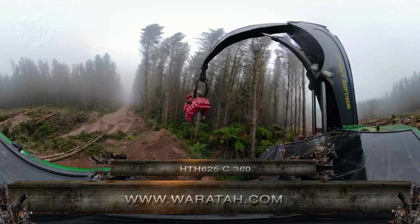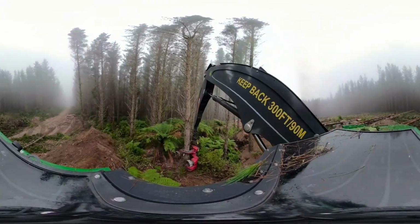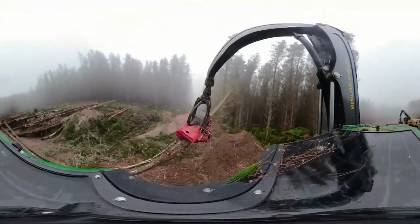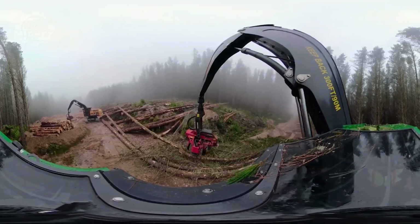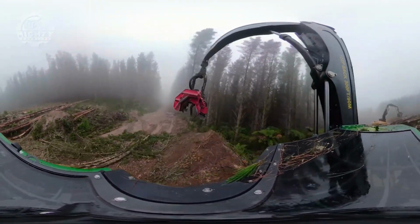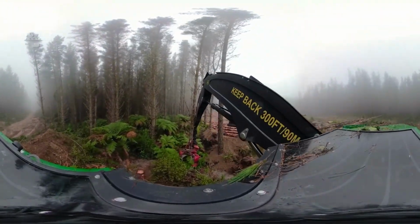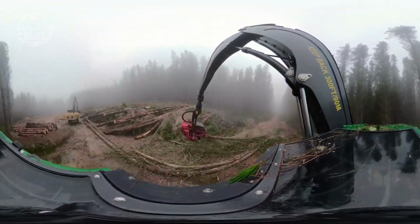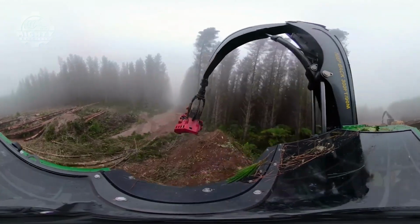Then we also have the HTH 625C 360 from Waratah, which is a high-performance harvester head designed for felling and processing medium to large trees. It is such an impressive harvester since it can handle even trees that are up to 81 centimeters in diameter. It's all thanks to the machine's powerful feed rollers and twin lower D-limb arms. One more to thank for is the rotator grapple that enables a more efficient way of stacking the processed logs and minimizes wasted movement during operations.